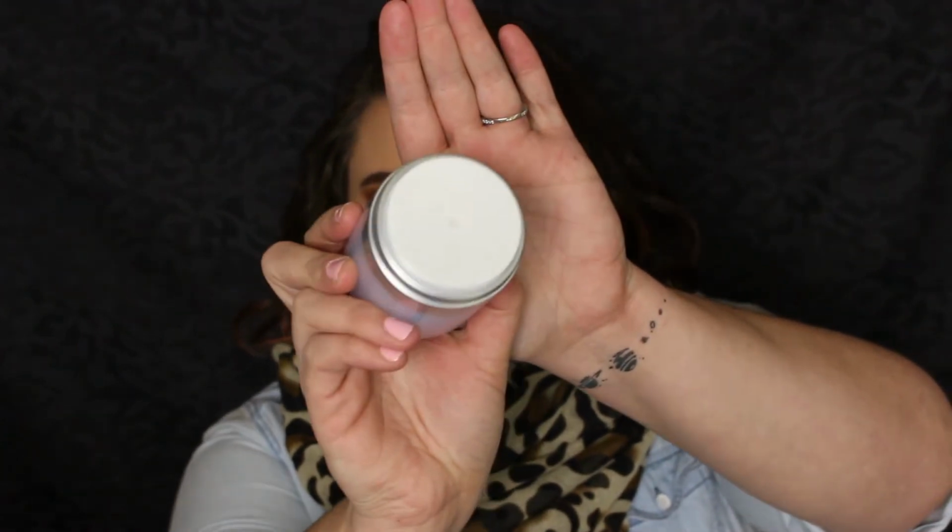I don't know if you guys can see that, but you just push it and the right amount of product comes out, which I think is very hygienic, so you're not dipping your finger into it. But the reason I was saying this was a splurge is because I think this was like $65 or something. This was freaking expensive. But I still have 2 in the box ready for me because I bought this like 6 months ago and I'm still using the first one.